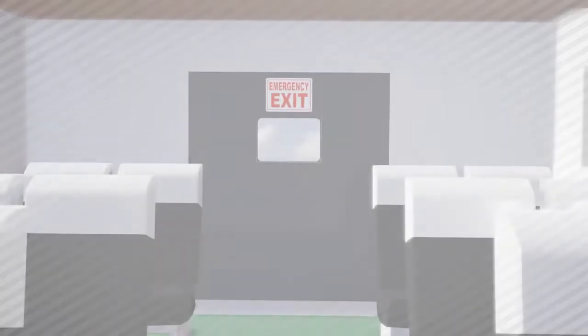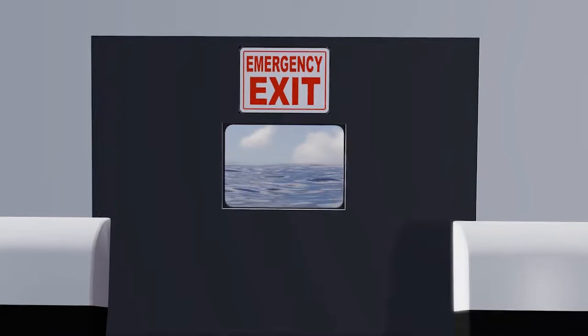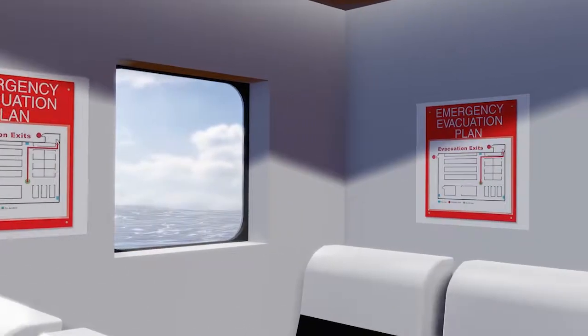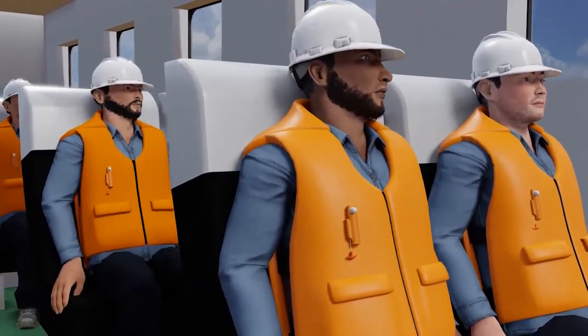Please note the emergency exit, which is located at the rear end of the passenger cabin towards the main deck. The emergency evacuation plan is pasted on walls at various locations. In the event of an emergency, you will hear an alarm or an announcement from the boat crew. Please be seated and await instructions from the boat crew.